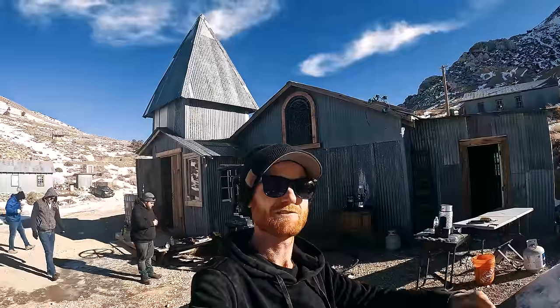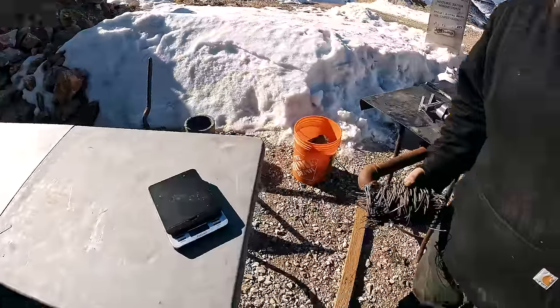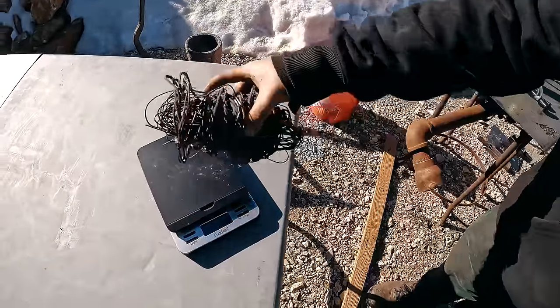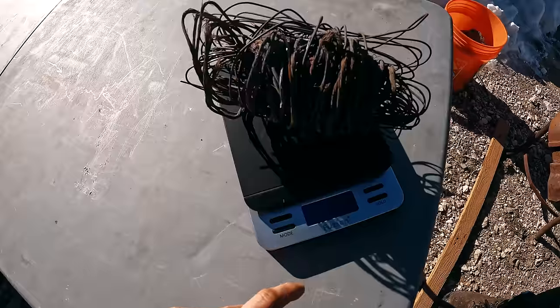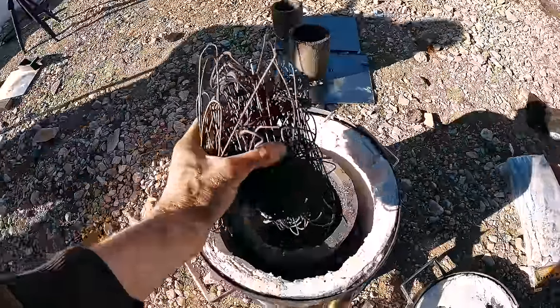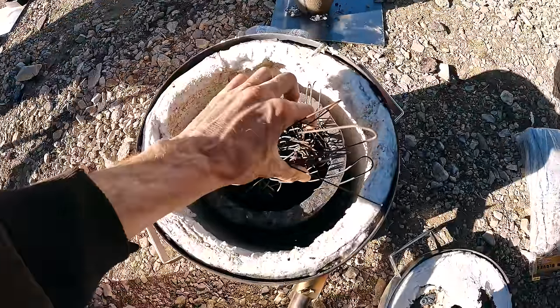All right, back at it with day three. We're trying to finish off the 100 silver coins, and we're also gonna make some of the copper ones that we made out of the wire from the hotel. So, about to get rocking and rolling. Right, this is our copper haul from the old hotel. So we're gonna weigh it up, see what we got. 37.4 ounces. So we have some more coins. That's the hotel going into our crucible to become something new.